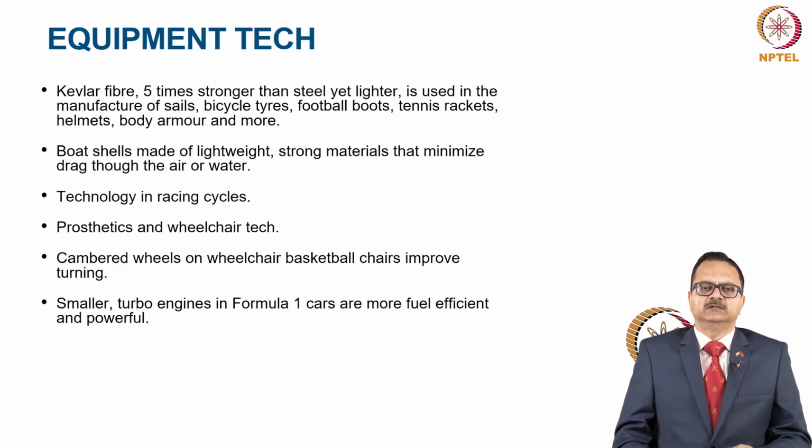Technology used in equipment has also improved performance. Kevlar, which is 5 times stronger than steel but much lighter, is nowadays used in the manufacturing of sails, bicycle tires, football boots, tennis rackets, helmets, body armor, and more.